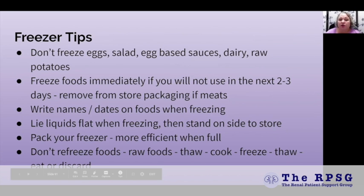I want to go through a few little freezer tips. You don't want to freeze eggs or salad like lettuce. You don't want to freeze egg-based sauces or dairy or raw potatoes. The first few actually separate and taste yucky. Raw potatoes just have too much liquid in them, so they don't taste very good if you unfreeze them.